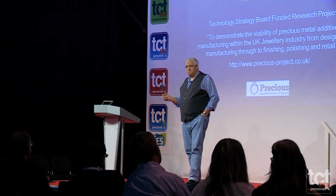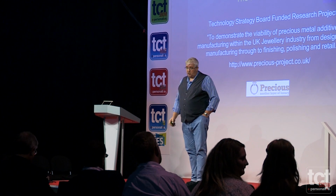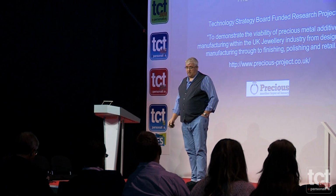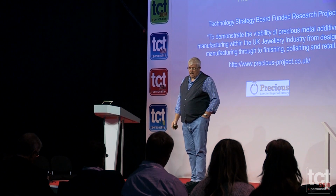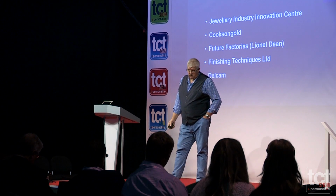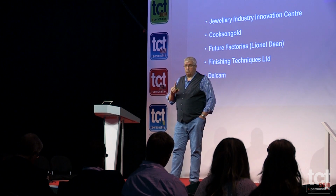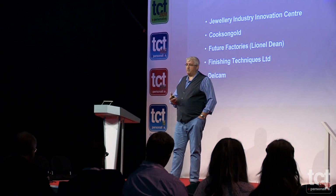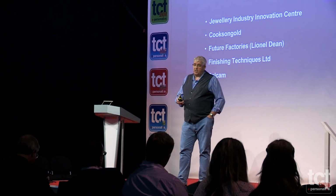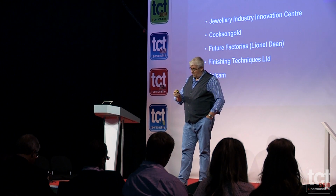Within the Innovation Centre, we're part of something called the Precious Project. It's a Technology Strategy Board funded research project to demonstrate the viability of the additive manufacturing process in precious metals. If any of you want to catch up on it, the details are there. There are five partners in it: ourselves; Cooks and Gold; Future Factories, which is a one-man business, a guy called Lionel Dean, who's a designer who knows and understands how the additive manufacturing process works; a finishing company who do the polishing; and Delcam, who are doing a lot of work on the software and the support structures.